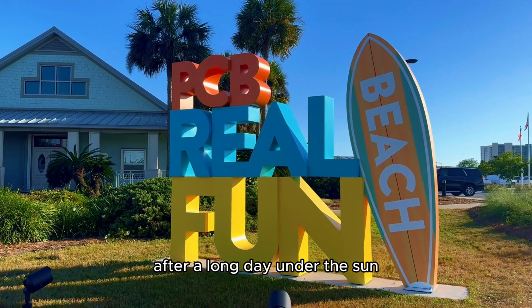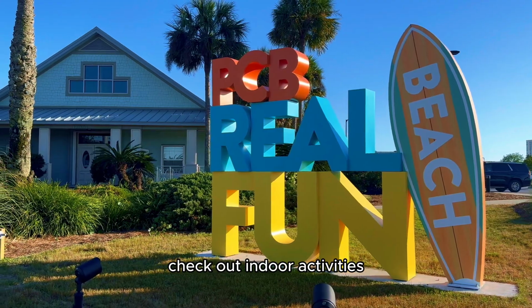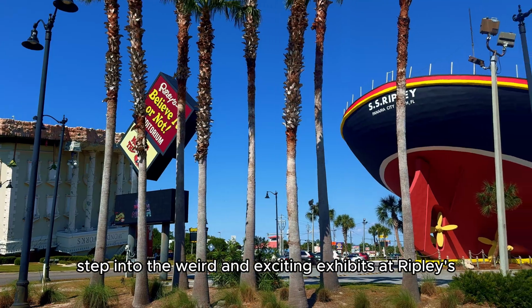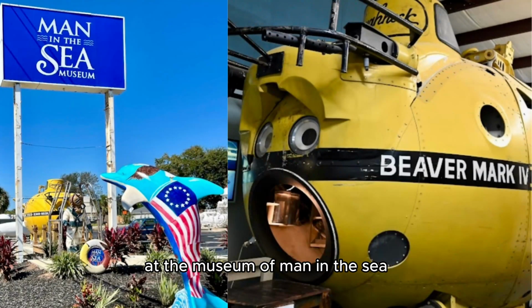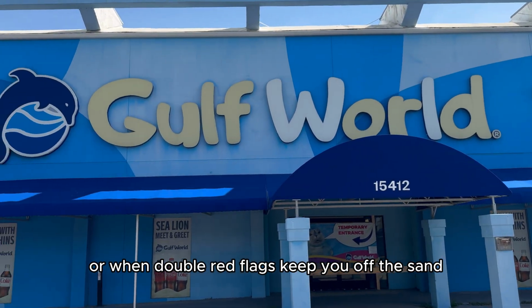After a long day under the sun, or when the weather isn't beach-friendly, check out indoor activities. Step into the weird and exciting exhibits at Ripley's Believe It or Not, or dive into local history at the Museum of Man in the Sea. These spots are perfect for rainy days or when double red flags keep you off the sand.